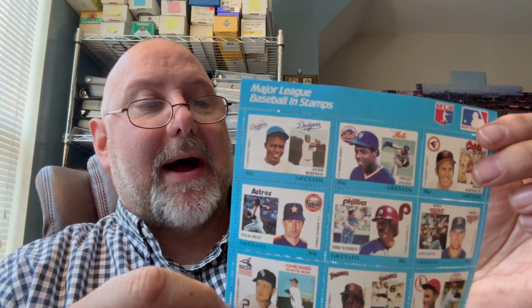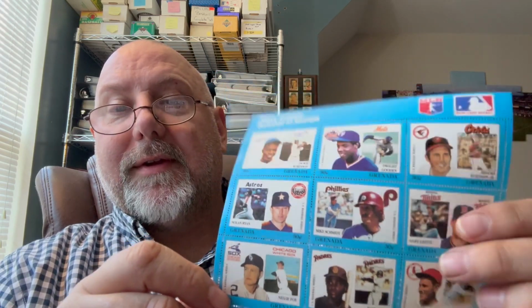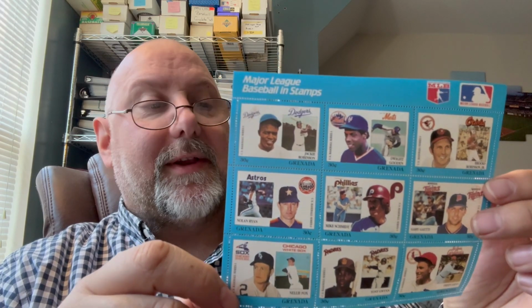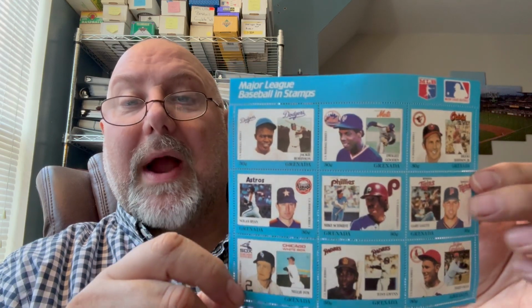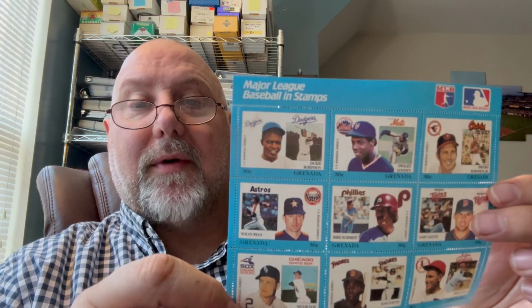In fact, a lot of the Caribbean islands make money by producing these kinds of postage stamps that they sell to collectors for all kinds of topics. This obviously is baseball related, and there's a number of ways to get these stamp sets. I have every stamp set there is.